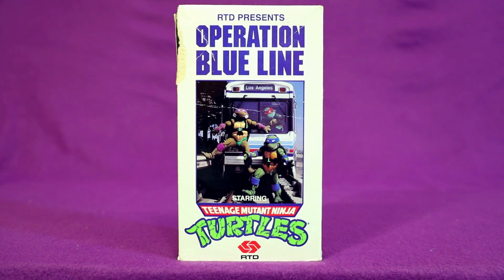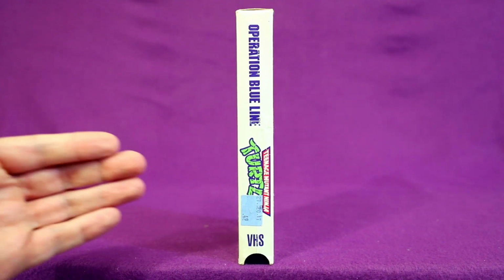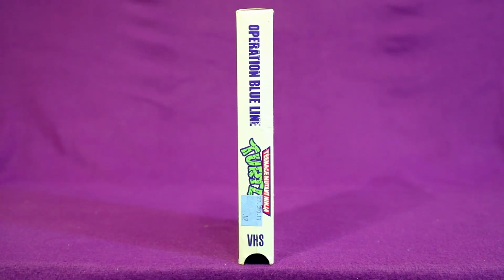And here's another Ninja Turtles tape that's annoyingly rare. RTD presents Operation Blue Line. Featuring only 3 of the Turtles, because Michelangelo is already dead, I guess. Good driving, Raph. Somewhere sold this for only 49 cents. Wish that's all I paid, but not this time.